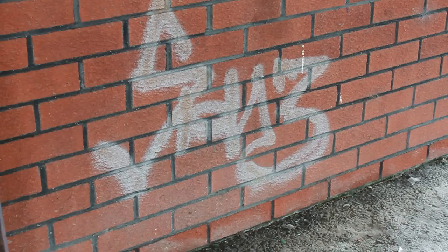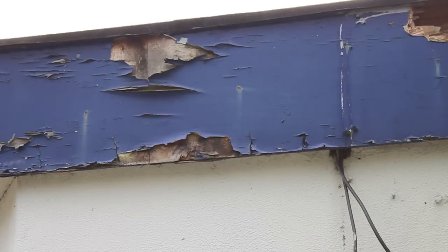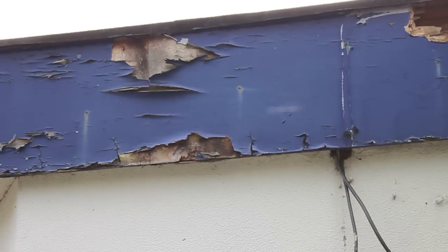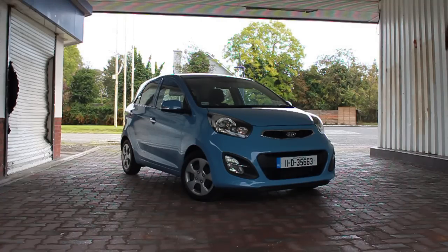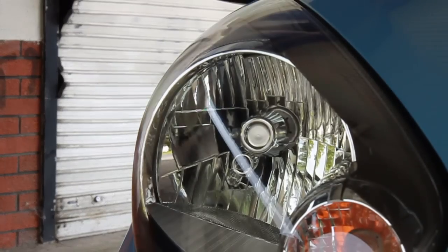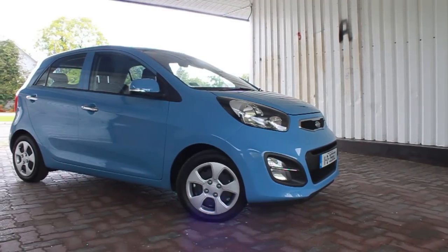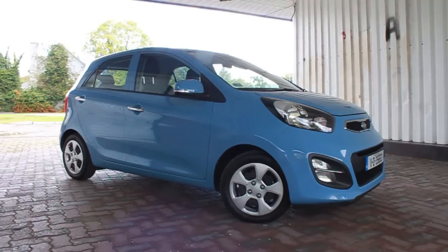In this run-down part of town, you'd think I'd be testing something tough like a V8. But this is the Kia Picanto, and pound for pound, it's the best equipped small car on the market. It still has the longest warranty money can buy, at 7 years.